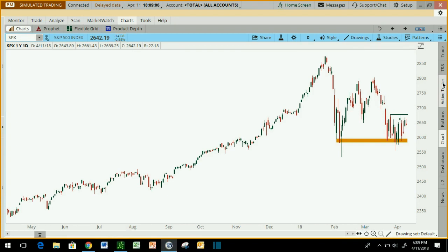Today is April 11th, 2018, and we are here to talk about the markets. So the stock that I have in front of me here is the SPX. What we are looking at on the SPX is the fact that the market is still range bound based on what is going on right here.